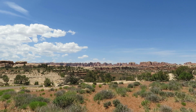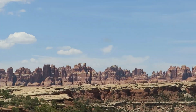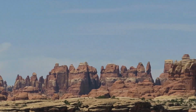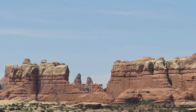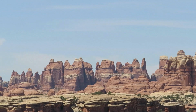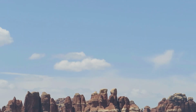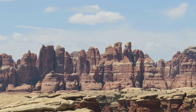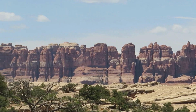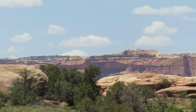Those over there, if you can look through the cloud of no-see-ums, are why this park was called the Needles section. It's down here, the rock formation coming off of the high mountains was cracked in multiple places, and then between each of those cracks it eroded away, leaving a whole bunch of spires.